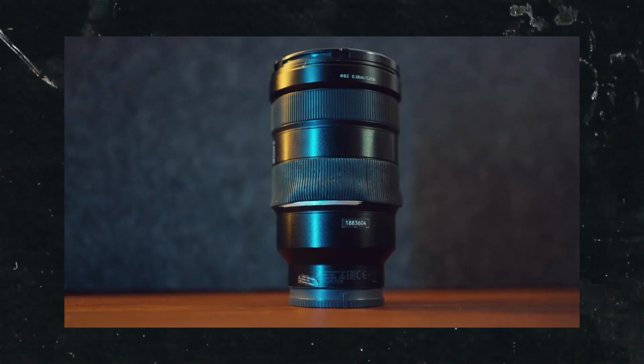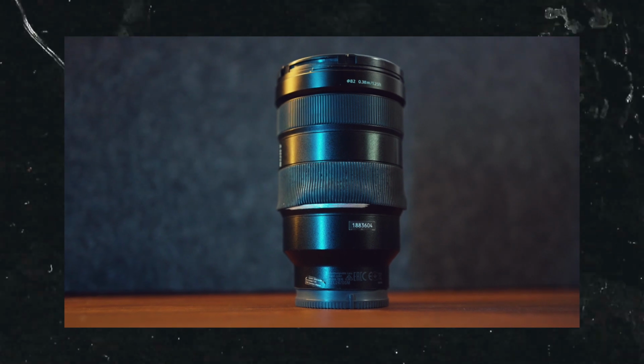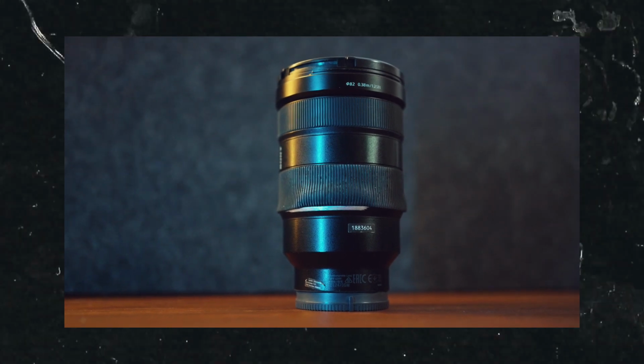Now, if you get a really good lens, you can pretty much guarantee that it will hold its value. This is the 24-70 G Master Mark 1. There is a Mark 2, but this still really holds up. It is quite old. I've had it for a really long time.